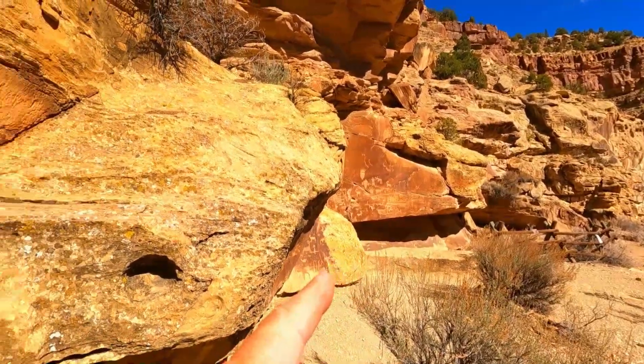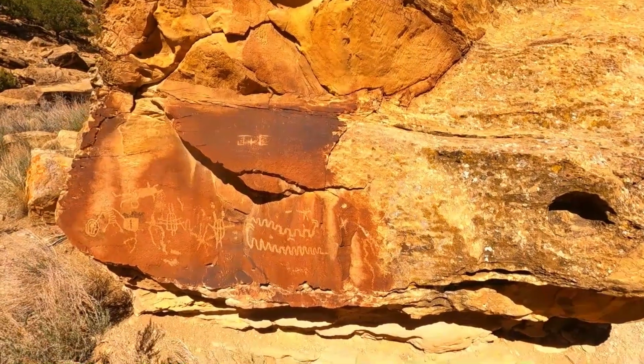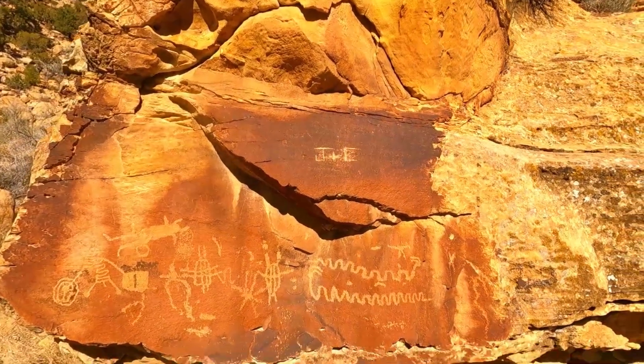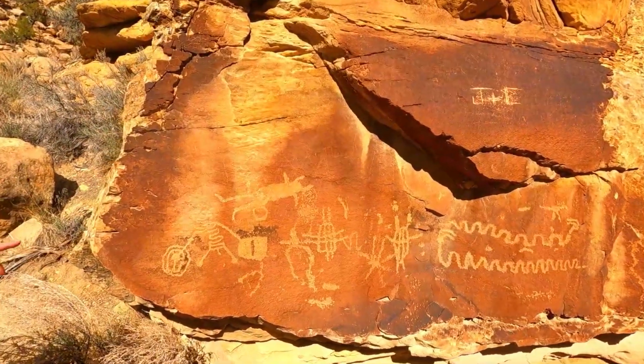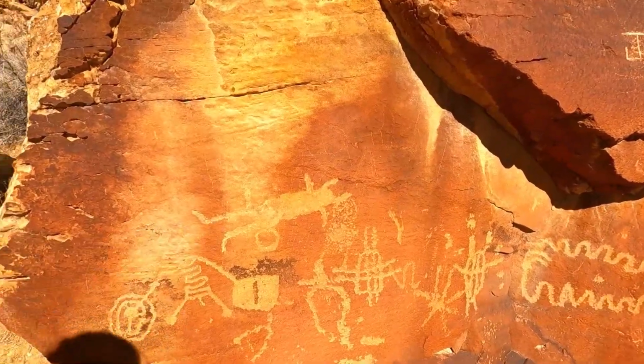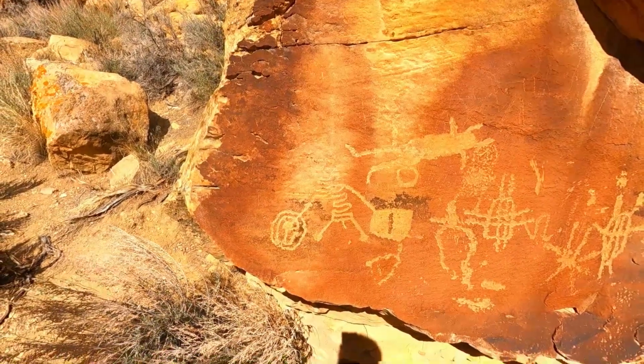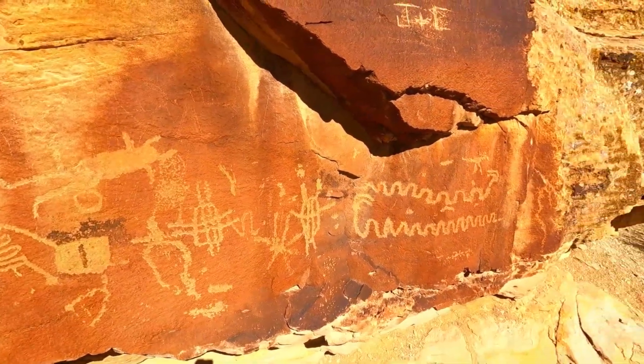There where the owls are over there, the owl panel, but going this way, there's all kinds of stuff. Snakes and beetles or bugs. This is another character off of Dr. Seuss. I don't know what he's supposed to be. And there's a bullseye. I don't know. I have no idea what some of this stuff meant.